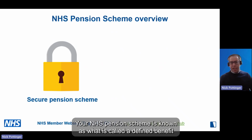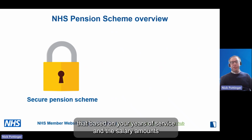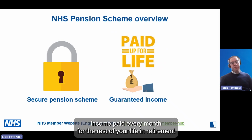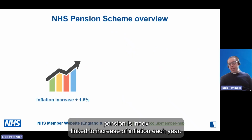Your NHS pension scheme is known as what is called a defined benefit pension scheme, and therefore you're secure in the knowledge that based on your years of service and the salary amounts you've been on over your working life, you're going to get a guaranteed income paid every month for the rest of your life in retirement. And importantly, your pension is index linked to increase with inflation each year.